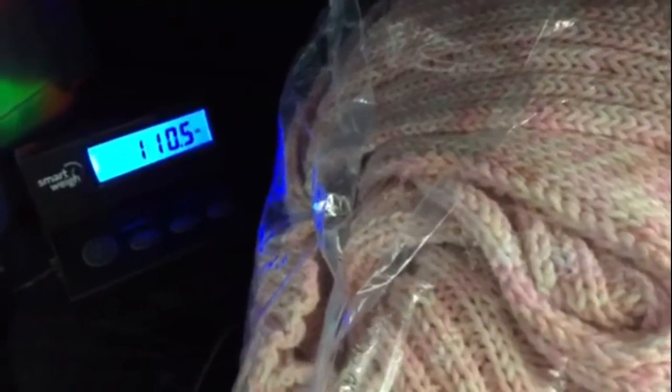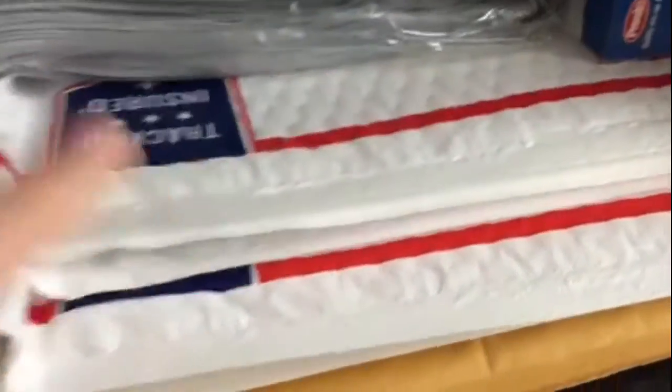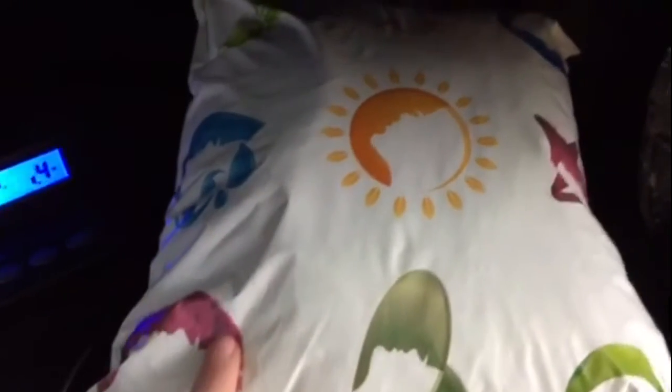I already know that because I weighed it before I listed it. So see, it's not even in its envelope or box, and we're already at what? 1 pound, 10.5 ounces. Okay, so yes, I could not get that big bulky sweater into a padded flat rate envelope, which would have been, what is it now, for a 630? So I just put it in one of my larger poly mailers.